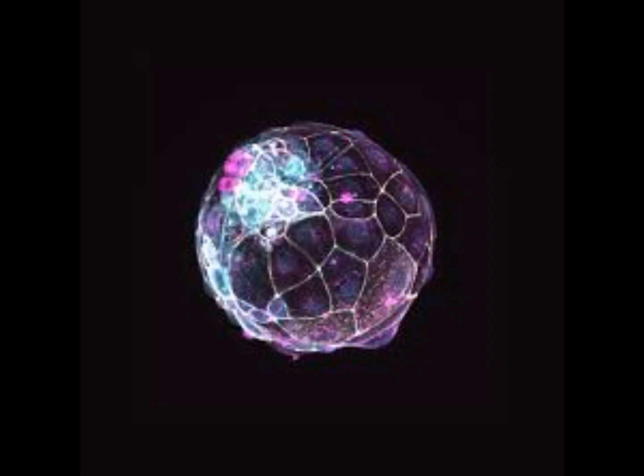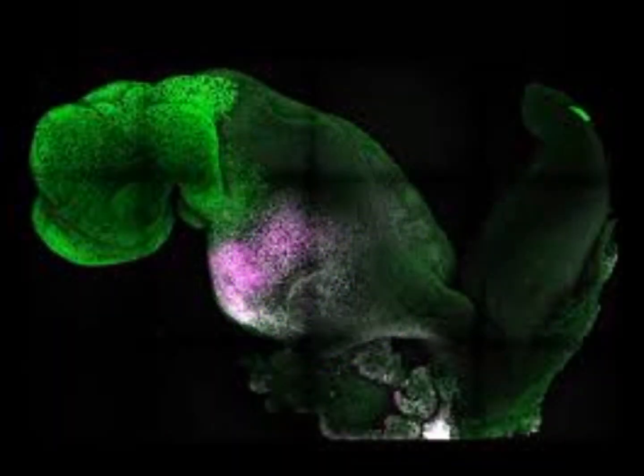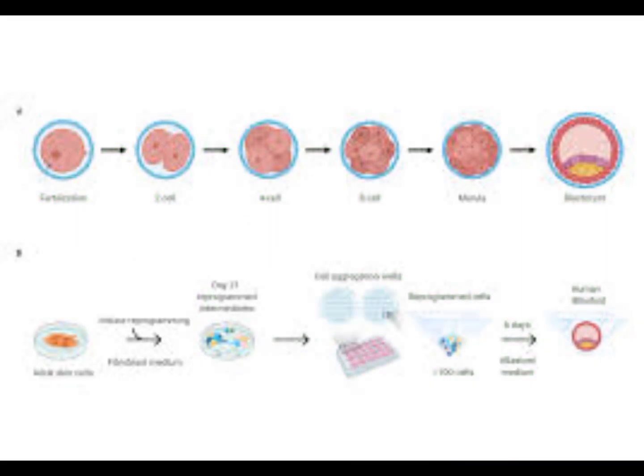Instead of a sperm and egg, the starting material was naive stem cells which were reprogrammed to gain the potential to become any type of tissue in the body. Chemicals were then used to coax these stem cells into becoming 4 types of cell found in the earliest stages of the human embryo: epiblast cells, which become the embryo proper, or fetus; trophoblast cells, which become the placenta; hypoblast cells, which become the supportive yolk sac; and extraembryonic mesoderm cells.